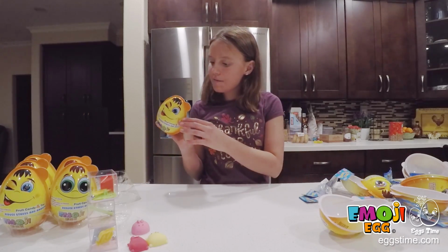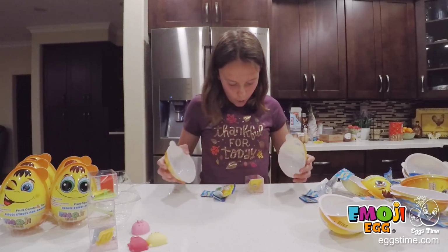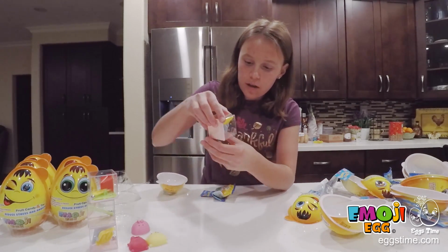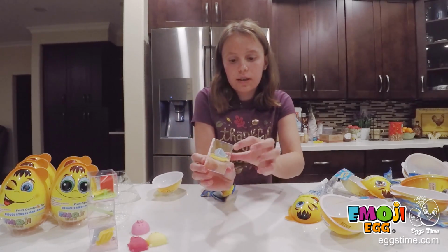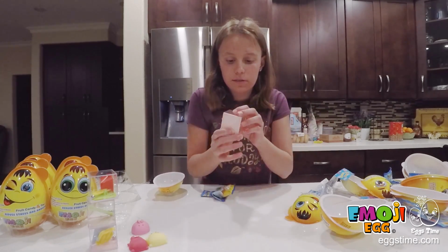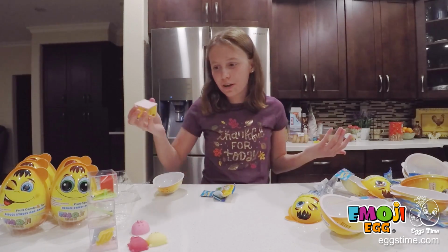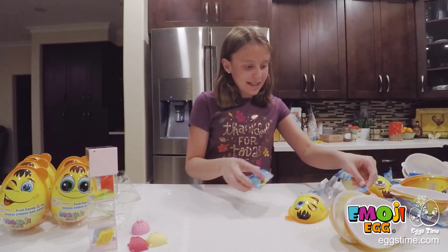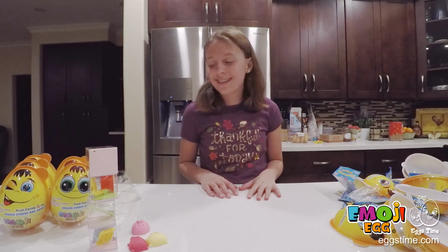Then we have Smiley. Smile. Look at this. It's another different game. So you try to get it through here. And then these are like four little dividers. I love these games. They're like little cubes, so you can bring them anywhere you go. I love all these gummies.